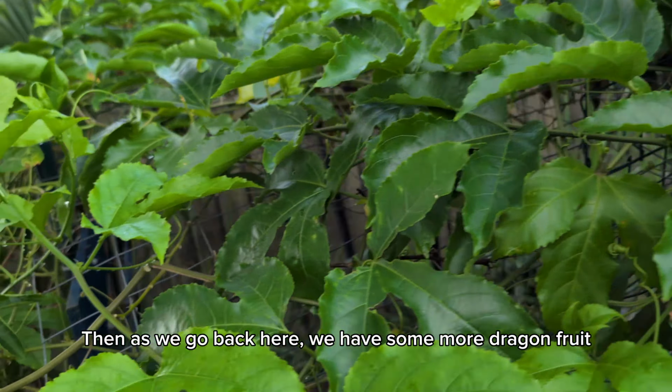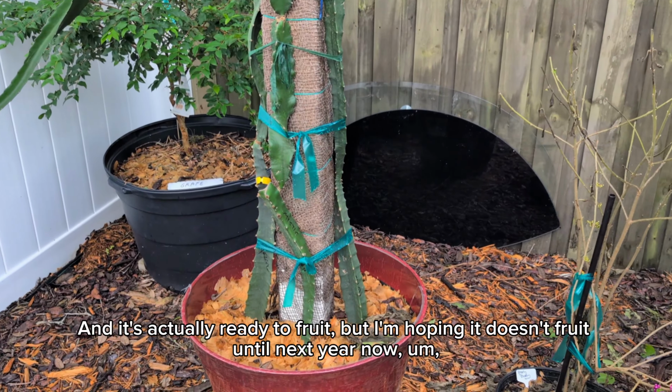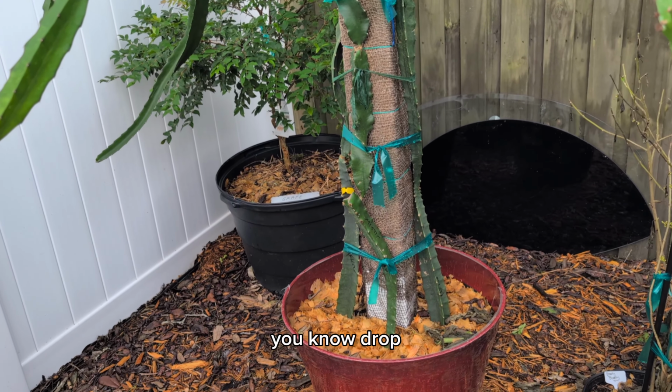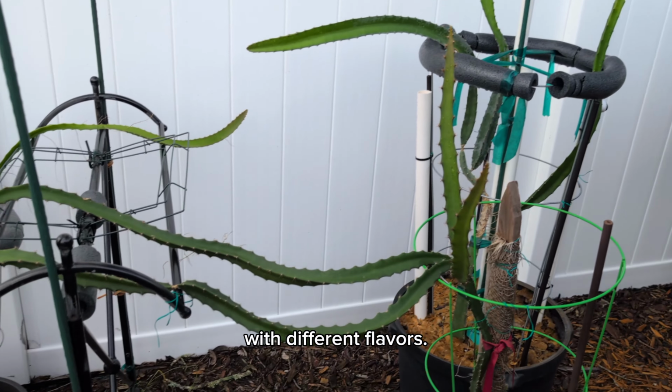Then as we go back here, we have some more dragon fruit, different flavors. And it's actually ready to fruit, but I'm hoping it doesn't fruit until next year now, because I don't want it to drop off. But this whole area is our dragon fruit area with different flavors.